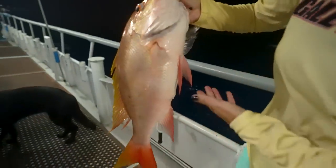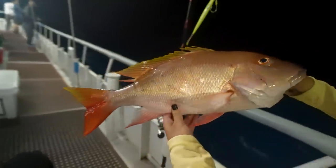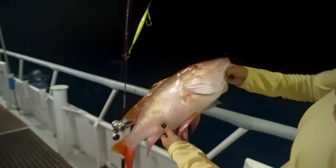This time we got a mutton snapper. Yes, nice. Love the colors of a mutton snapper. Beautiful catch. It looks like a sunset. Look at the tail. It's like a sunset. See how it goes from yellow to pink. And why don't we bring this fish back and then show everybody your jig?